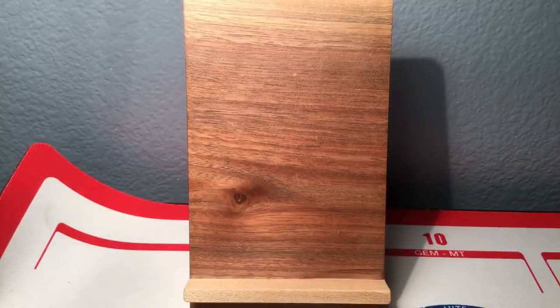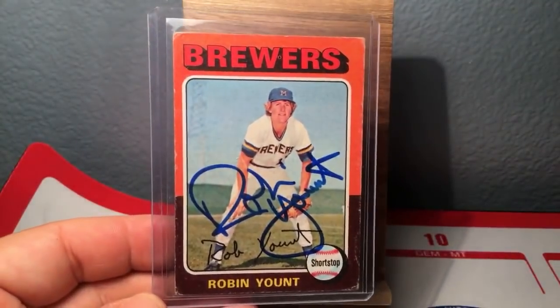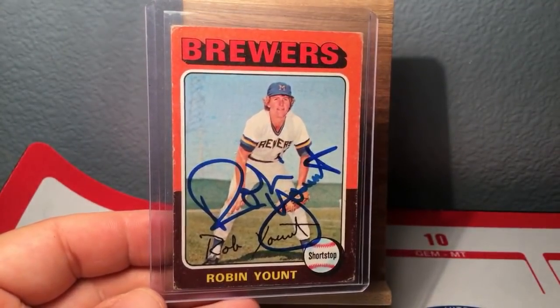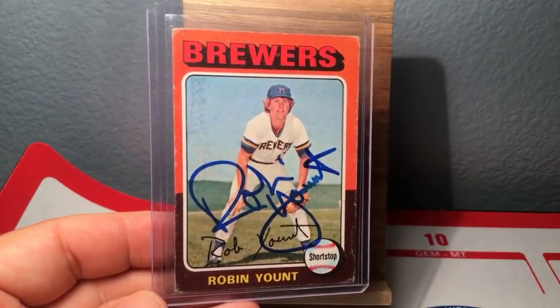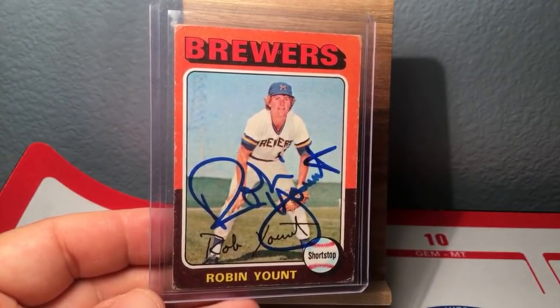This is one of my favorites that you're going to see today. 1975 Topps Robin Yount rookie autographed. Courtesy of Garrett, Card Cutter. That's pretty sweet.